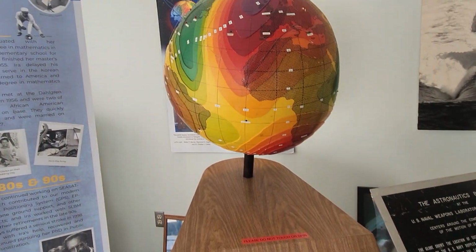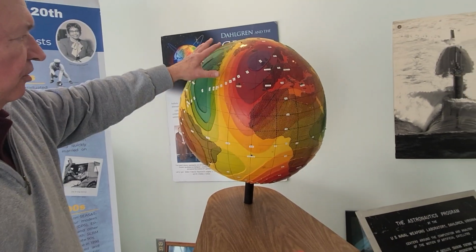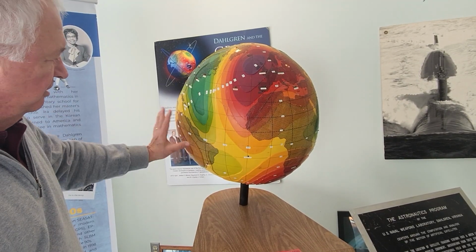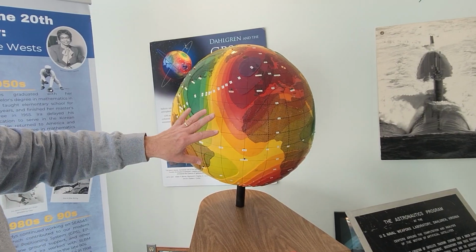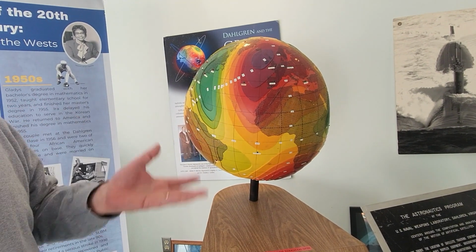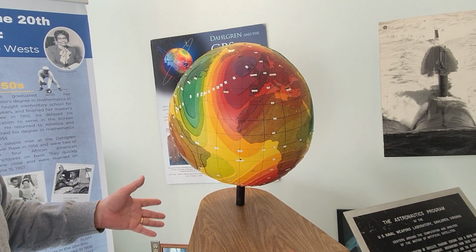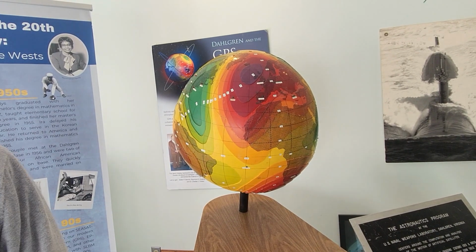How it affects missile launches, because this is the gravitational field, because the Earth is not shaped evenly. No. And these are the differences in the gravitational fields, and they have an impact on the flight of ICBMs. It's not a flat sphere. Parts of it are deeper, higher than others based on gravity. And this is what this represents, where the higher gravitational fields are.